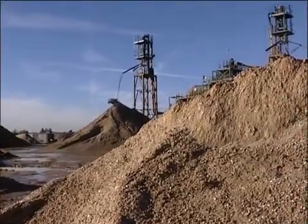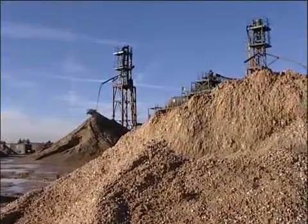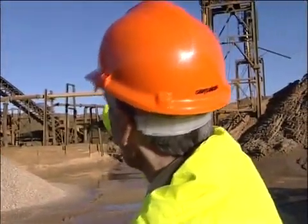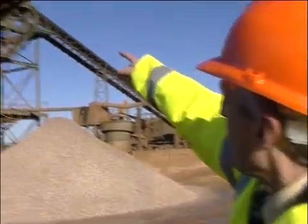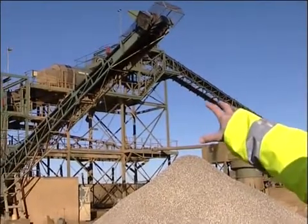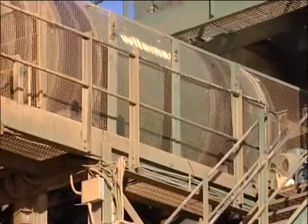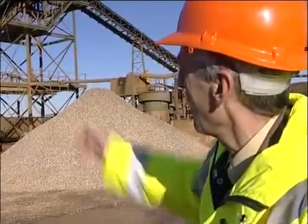We're now standing in the aggregate processing plant at the quarry, where material is brought from the dig by dump truck. We saw the loader there, and it's tipped at the far end there, and it comes up the main belt to the top, where it drops down into the washer barrel, which goes round and round. The water cleans the worst of the material off.